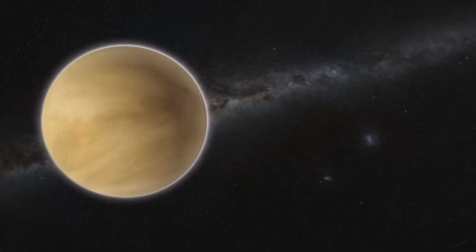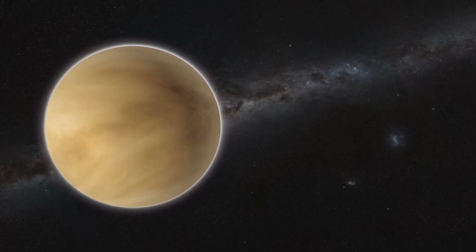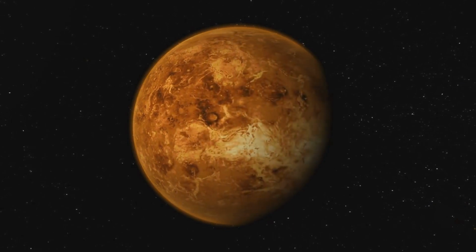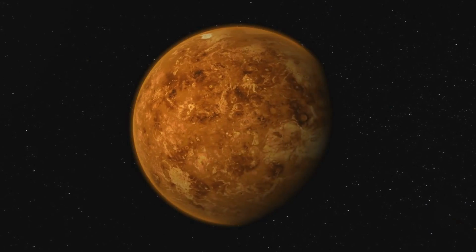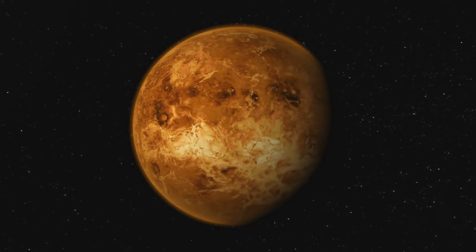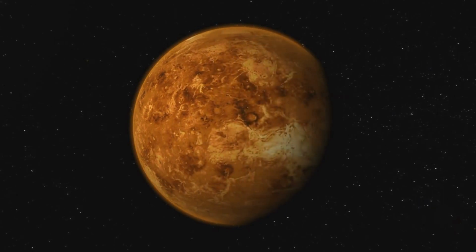The lack of plate tectonics might also be connected to another peculiar feature of Venus's atmosphere, its superrotation. The upper atmosphere of Venus rotates astonishingly faster than the planet itself, circling it in just 4 Earth days, while the planet takes a sluggish 243 Earth days to complete one rotation on its axis. This phenomenon can be visualized as a giant atmospheric hurricane constantly encircling the planet at high speeds.